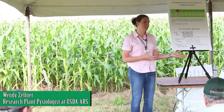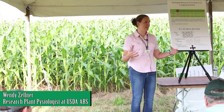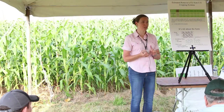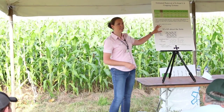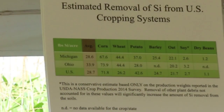Silicone is a form of silica. And so there's this overabundance of silicon that we live in and that we have all evolved in. Silicon is an essential nutrient for humans, for animals, and it is an essential plant nutrient. And if we look at how much is being removed here in the United States, on average, we're taking out 28.7 pounds of silicon per acre.